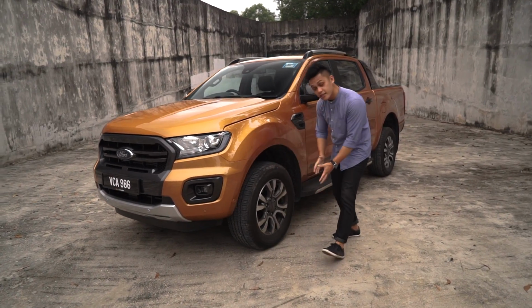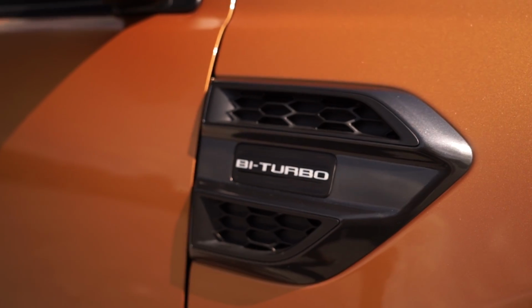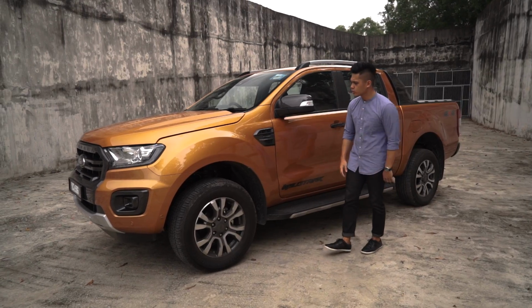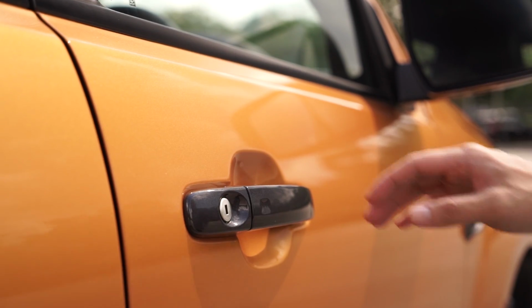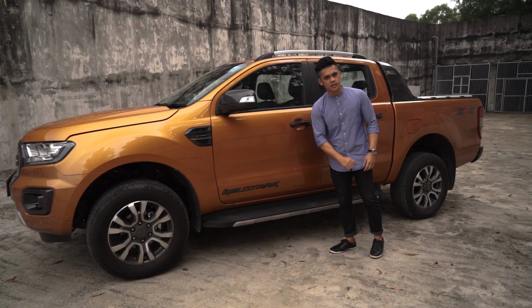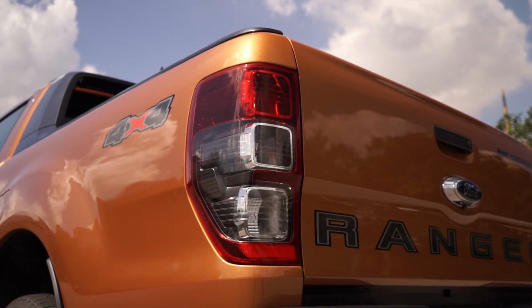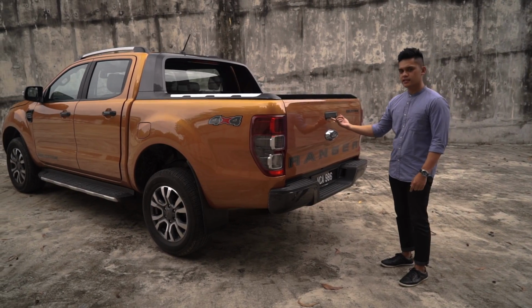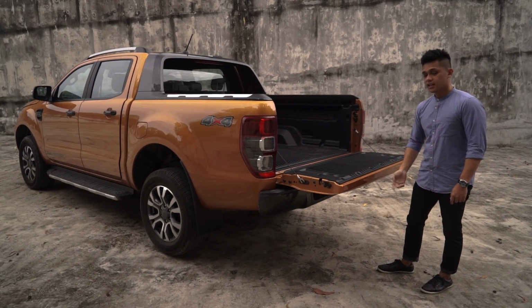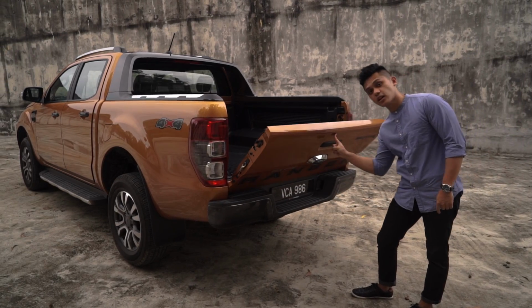Now around the side, it sits on the same set of 18-inch wheels. Right here, the fender trim is new. It says bi-turbo, no longer 3.2, but crucially and most importantly is the addition of keyless entry with push to start. Now over at the back, things are largely the same, starting with this same carryover of halogen taillights, but the biggest difference is this. The tailgate is now 70% lighter, so you can close it with just one finger.